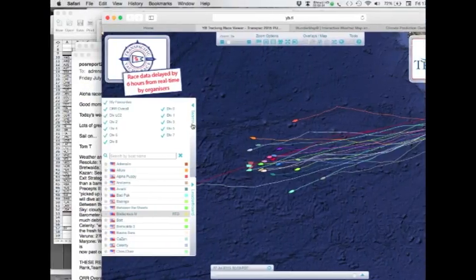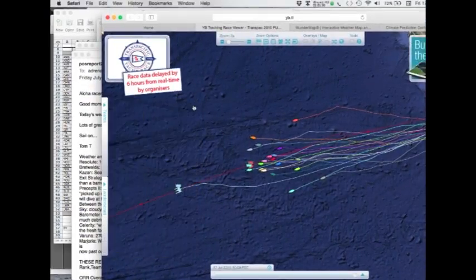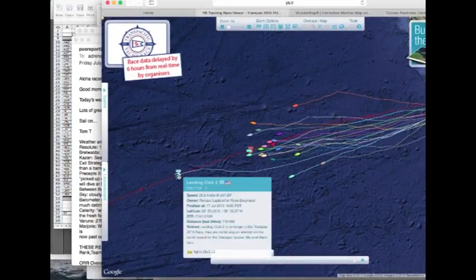I'll come back actually now to the other news, which is Lending Club. Lending Club left on Wednesday. They opted to drop out of the race but go for a record run. Boy, they slowed down. They're only going 29.8 knots right now. They have been averaging in the 30s. This is a very, very fast boat.